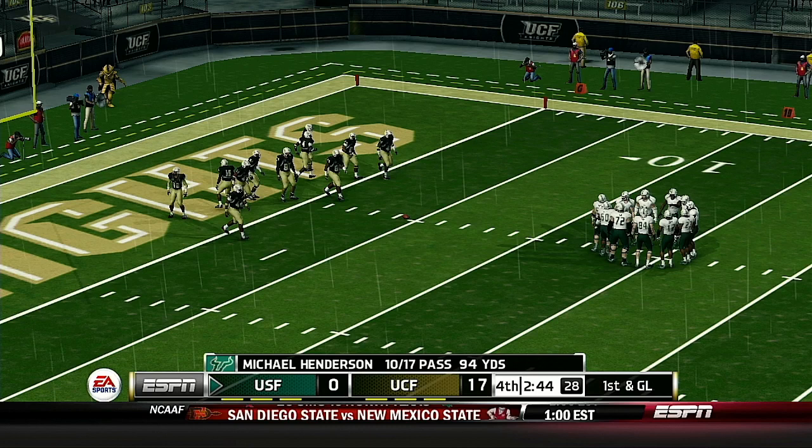Brad, I love these kind of drives. They're old school, grind it out and earn the yards and just rip the heart right out of that defense.